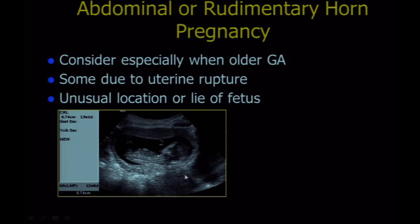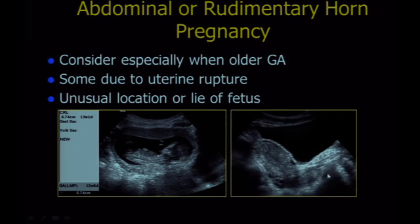Now, we don't usually see tubal pregnancies that get quite that far. Tube isn't going to distend that much. So in this case, you have to consider abdominal or rudimentary horn pregnancy, and when we look closer, you see that actually the uterus was below this. You can't tell from this image, but this fetus here is not in the uterus. It's separate from it, was actually superior to this uterus, and it turns out that this pregnancy was in the rudimentary horn of a patient with a unicornuate uterus.